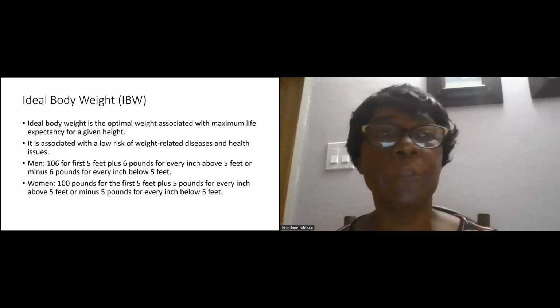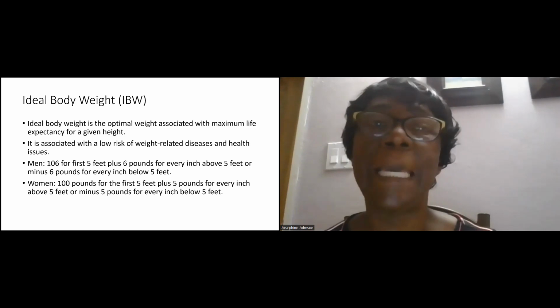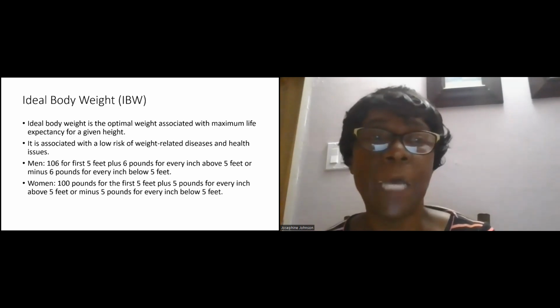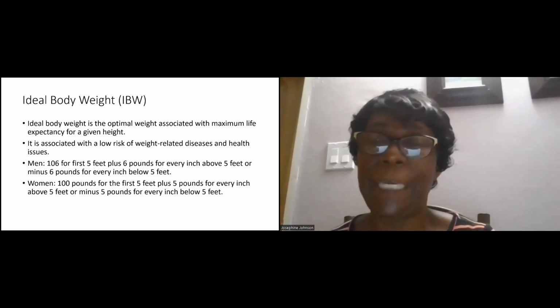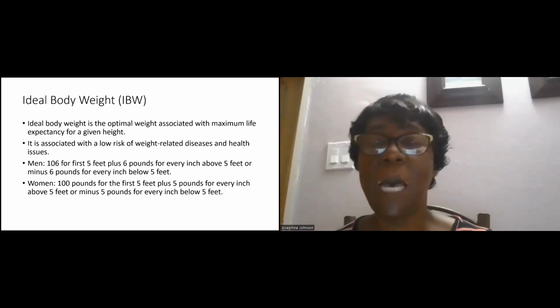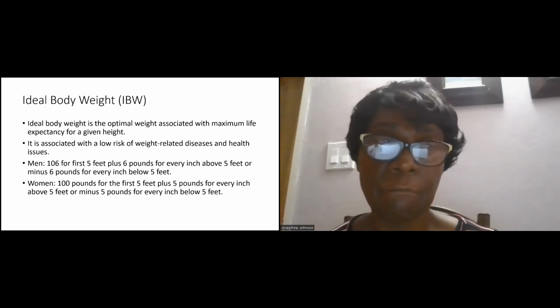We're talking about ideal body weight. I'm sure you've heard that term before. Ideal body weight is a weight associated with your height, and it puts you at low risk for any chronic diseases and health issues. So this is how they calculate your ideal body weight.